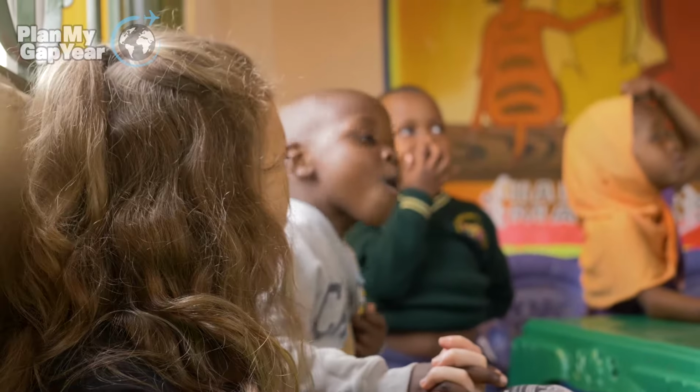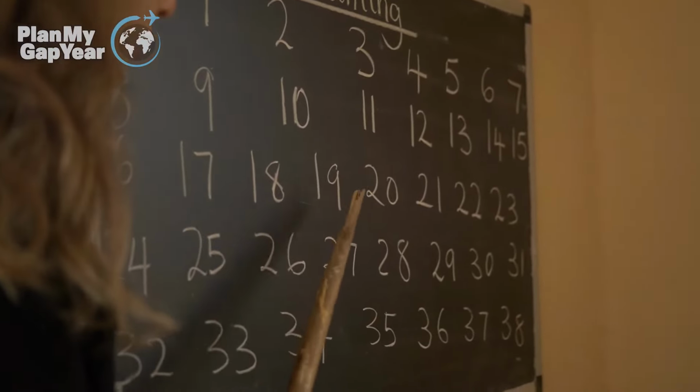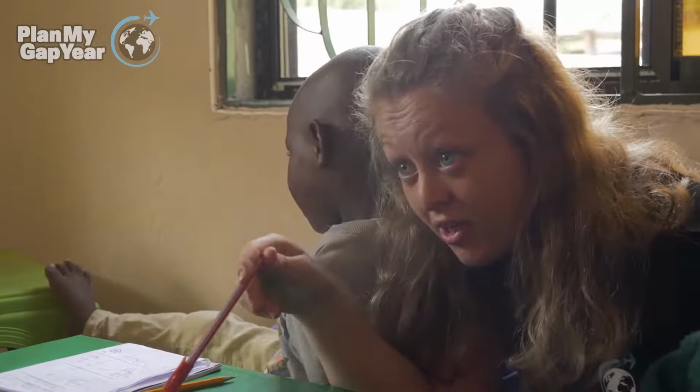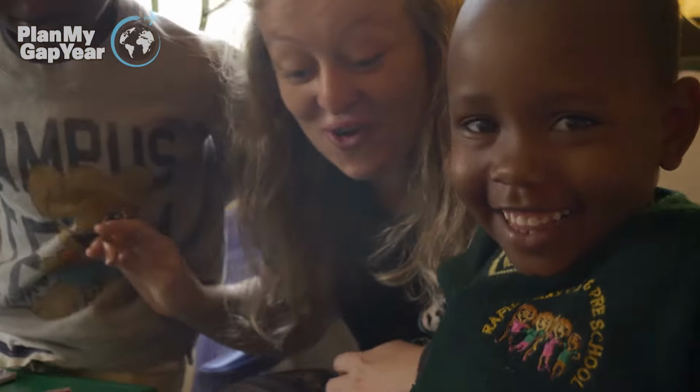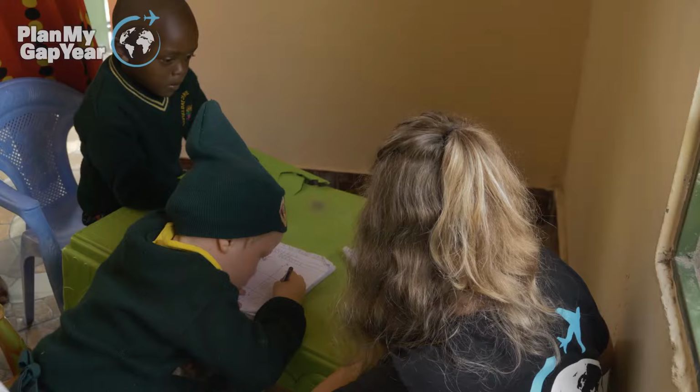So a typical day on placement, we leave the house about 9 o'clock and get to the school and teach some lessons which include English, maths, Swahili. Break time's really fun. You get to join in with lots of singing and dancing with the kids, get to play with them. Then more lessons after break. We get to help the teachers do some teaching, and sometimes you get to teach yourself as well, which is really fun. And then we tend to leave placement between 12 and 1 o'clock.